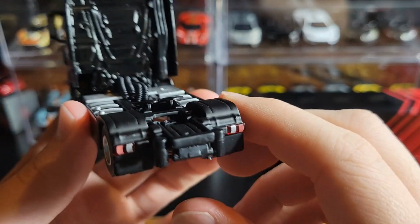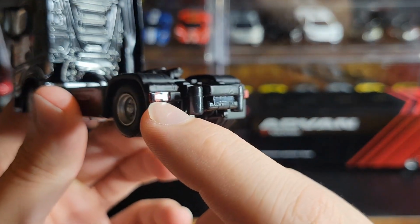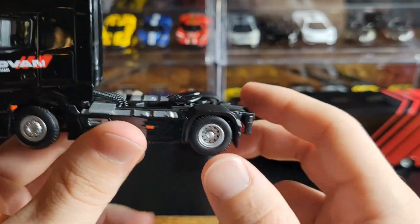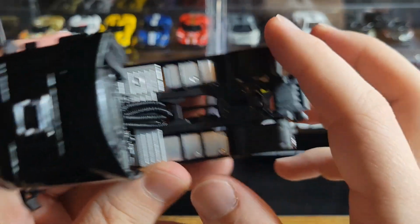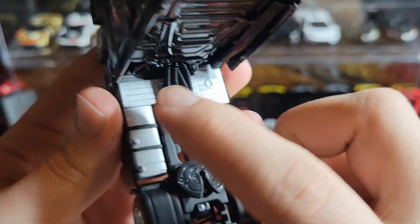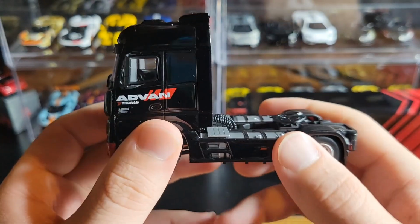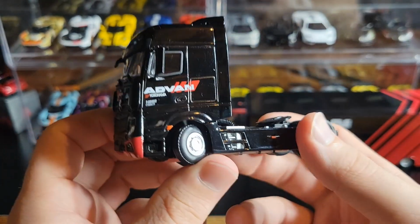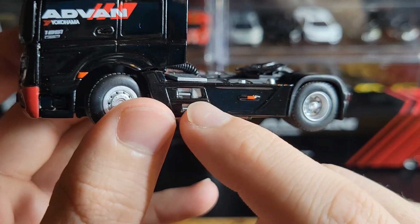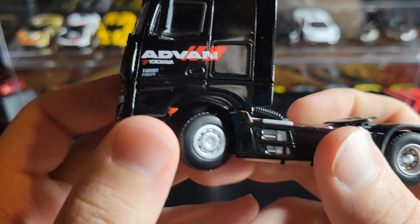Very cool. On the back end right here, you have your taillights and whatnot. These are actually acrylic, and then they've got a little bit of detail painted onto them. Then you've got the wheel wells right here, metal. You have your fuel cans down here and stuff. Some nice metal grating for the driver to walk across or whatever. I don't know a whole lot about these semi trucks, but they are pretty dang cool. I think these might be some steps right here, some silver steps. And then you have Advan and Yokohama on the side right there.